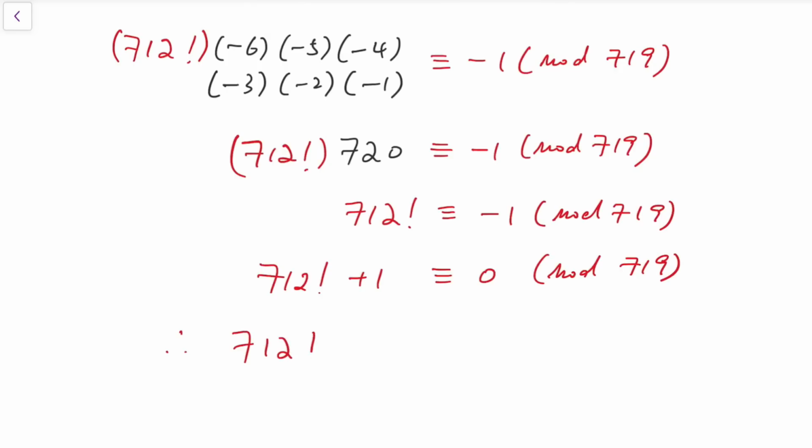So therefore, we have now rigorously proven that 712 factorial plus 1 is not a prime.